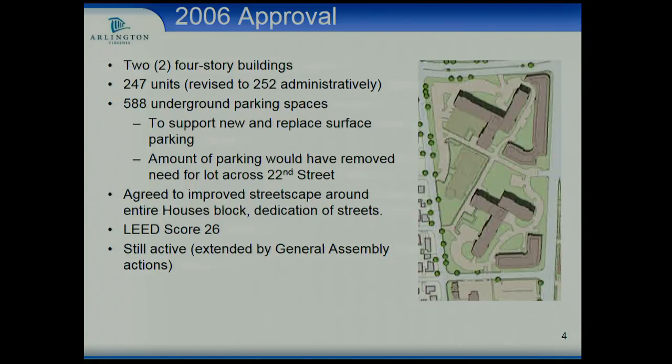This also would allow the lot just south of 22nd to be removed from the site plan, because currently that lot is used by some of the residents of the Crystal Houses complex. The applicant at that time also agreed to improve streetscape around the entire houses block, dedication of the streets. There also was a LEED score of 26. And again, this is still active because it has been extended by the General Assembly.